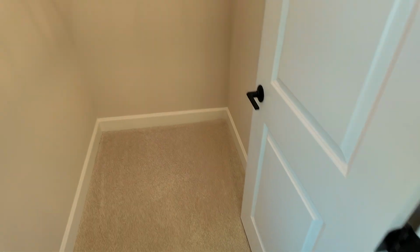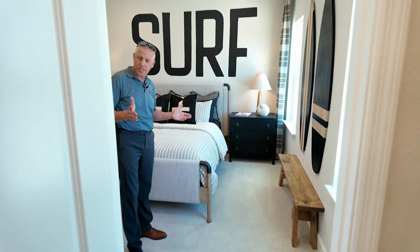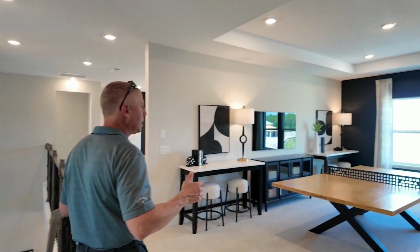Super large closet for this room. As we saw in the last one, again, not super large as in primary bedroom size, but it's large, bright, plenty of recessed lighting in here. And then, Charlie, show them this large landing area.